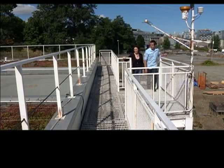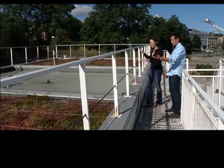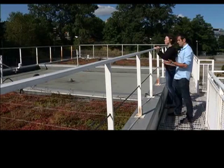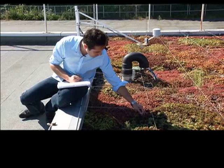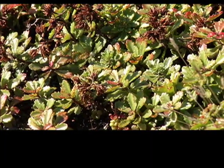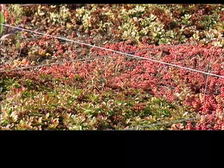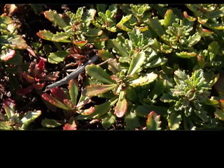Oh, wow. So we have got two different green roofs, one with 3 inches of soil and one with 6 inches of soil, and we compare the plants. When it comes to green roofs, Nicholas says you want plants that are drought and heat resistant. Most of the time we use succulents. So these are plants that will resist very well under these very difficult conditions.